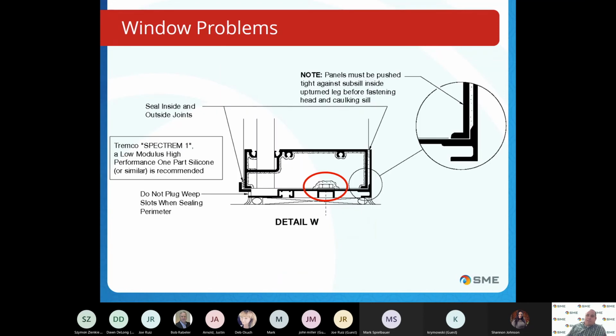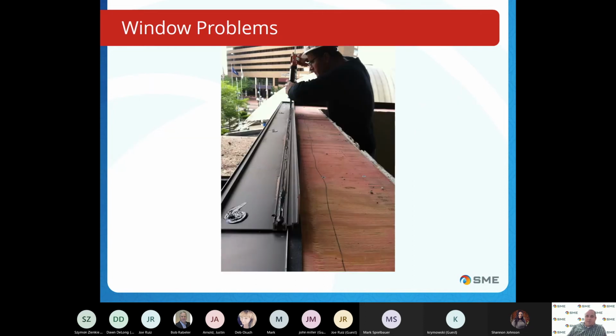Now, they do seal the fastener penetration in the subsill, but not where it penetrates the sill pan. You can see that a little bit more clearly in this. Here we've got the subsill installed on top of the sill pan right here, and you can even see the membrane beneath that. And they only seal at the topmost layer.